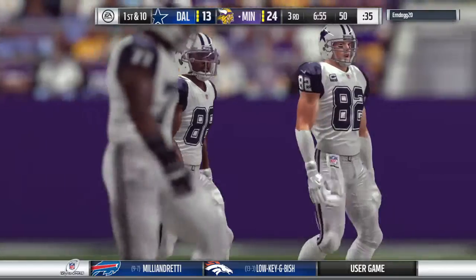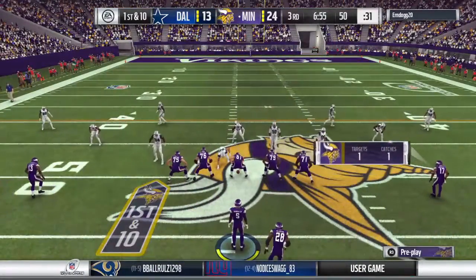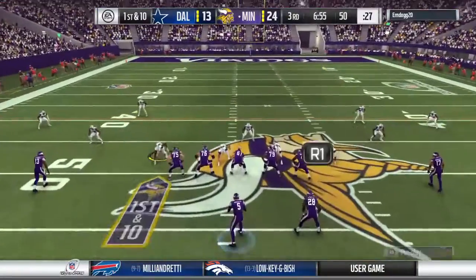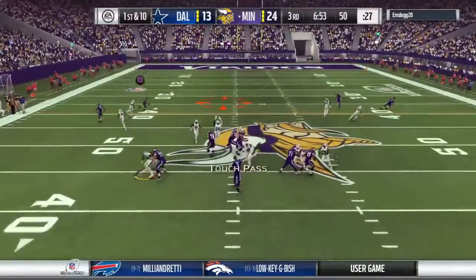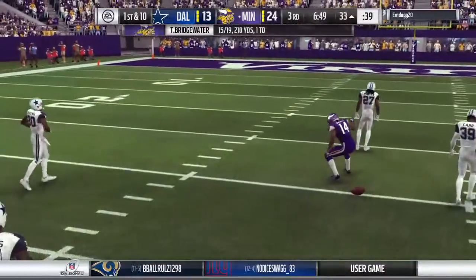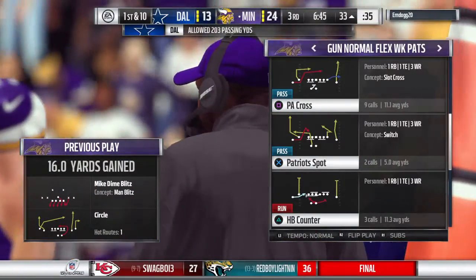It's the Vikings' turn on offense. We get ready for their first possession of the second half. They'll put 2 receivers left, 2 to the right. Following the interception, here's Bridgewater. And a diving grab. I think he got that. Yes. That one is good for 16, and the drive will continue.